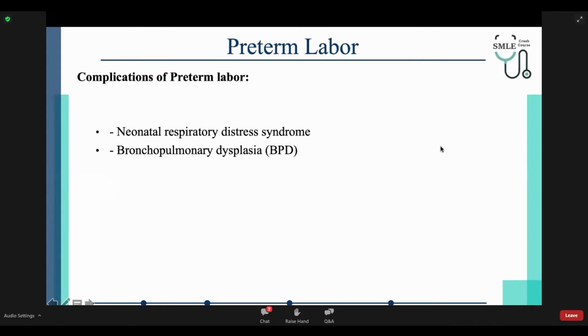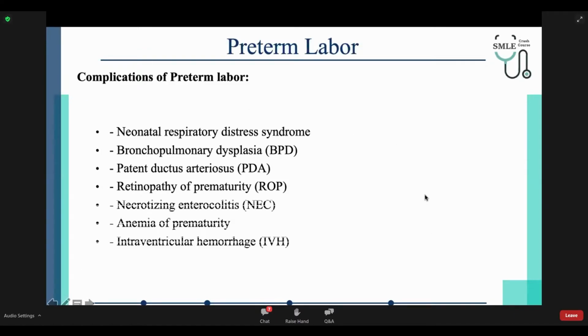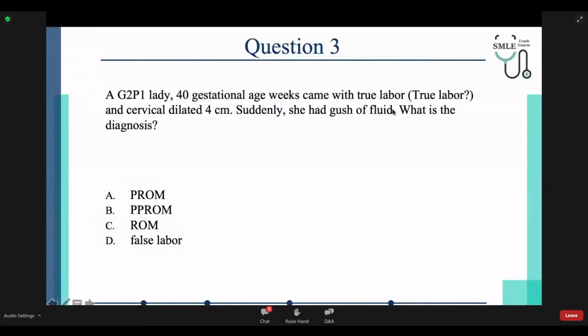So we're still in the topic and we're going to complications of preterm labor. Some of the complications are respiratory distress syndrome and bronchopulmonary dysplasia. These two affect the lungs. And we have patent ductus arteriosus, retinopathy of prematurity, necrotizing enterocolitis, intraventricular hemorrhage, anemia of prematurity. All of these are complications of preterm labor.